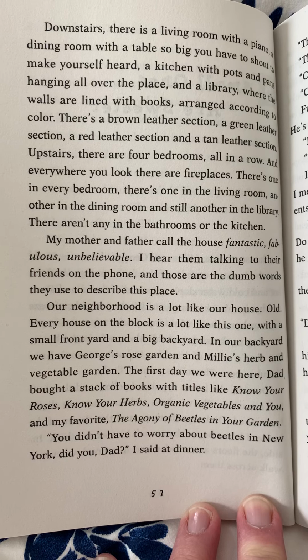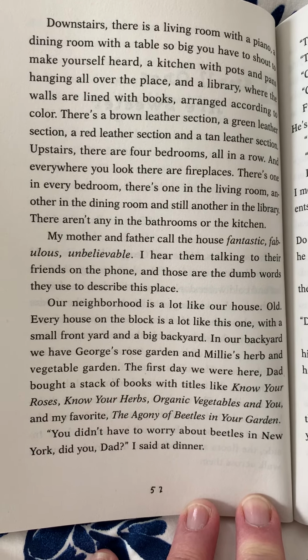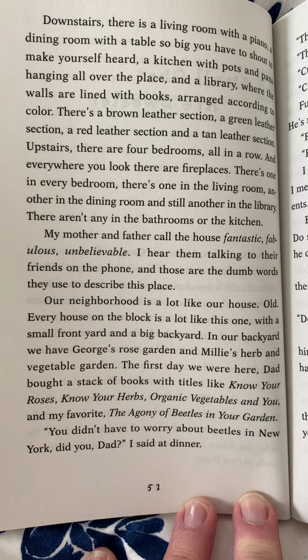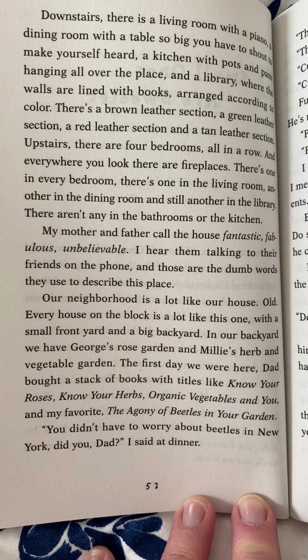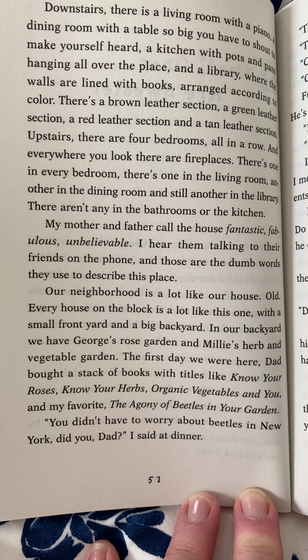Upstairs, there are 4 bedrooms, all in a row. And everywhere you look, there are fireplaces. There's one in every bedroom. There's one in the living room, another in the dining room, and still another in the library. There aren't any in the bathrooms or the kitchens.